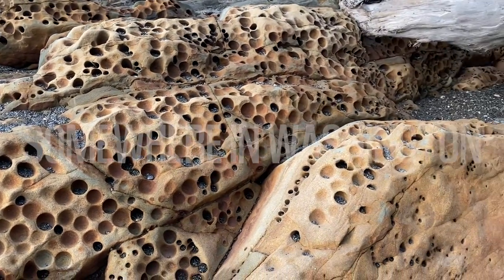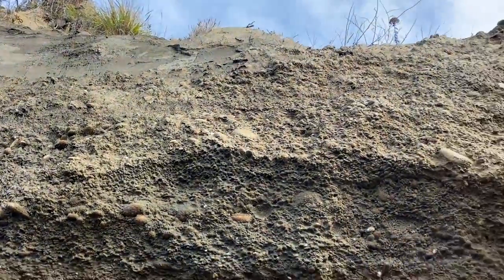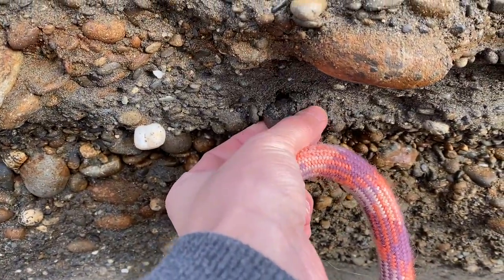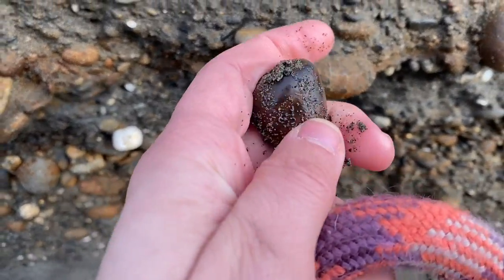Really cool holes in the rocks. Reminds me of honeycomb. It's so cool. I do not want to stand underneath this because it's probably going to fall on me. Watch, I take this one rock out and everything goes falling down. That's a cool rock.